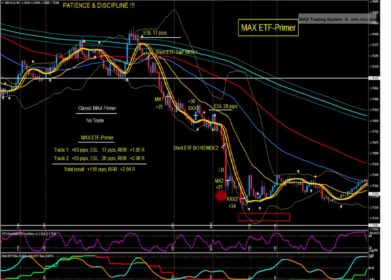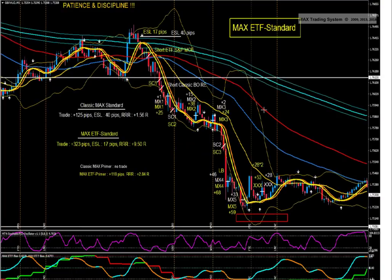But we have, in fact, the MAX ETF standard level, which is the technique with the MAX, including the scaling technique. I have made no scaling here. I'm only using the scale-out technique. Now, the same movement handled with the MAX standard, ETF or classical, gives a result which is completely different. In white here, I'm indicating the different decisions made with the classic MAX standard.